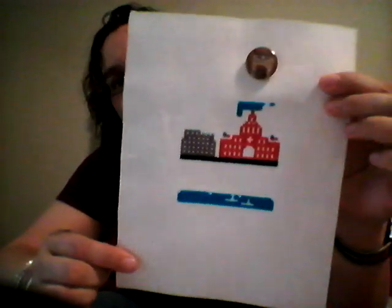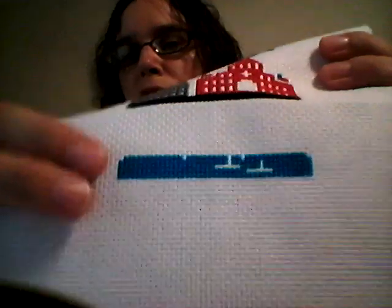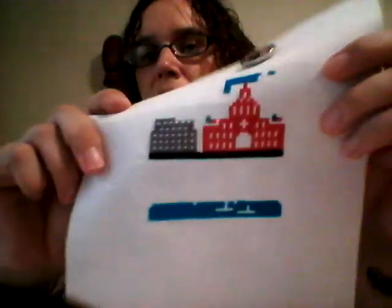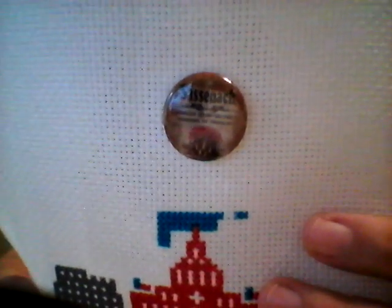Then for Blue States, and this one also came with my rotation. This is Austin by Tiny Modernist. So this got double work. This is 14 count white Aida. For my rotation, I did all of this gray building here. And then for the blue, I did all the water down here, and I started on the water up here. It's going to make sense when it's done. It's like a layered effect. Anyway, I have my Sassenach needle minder from True North Needle Minders.